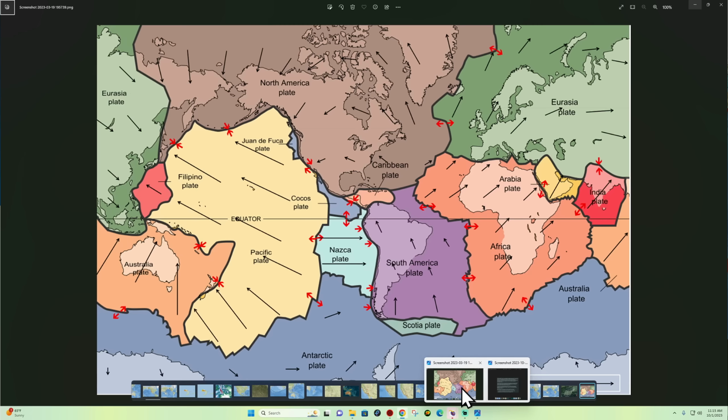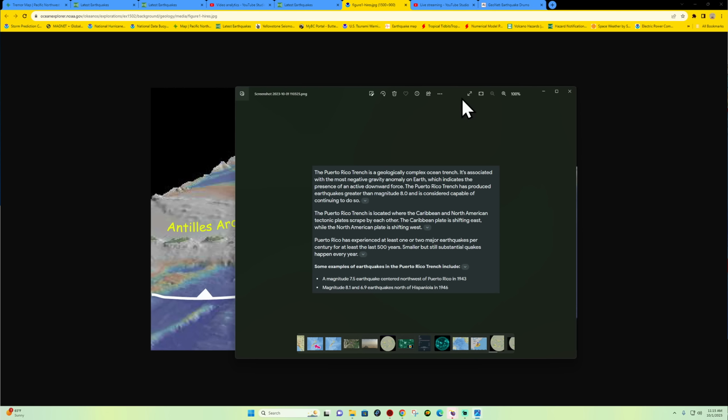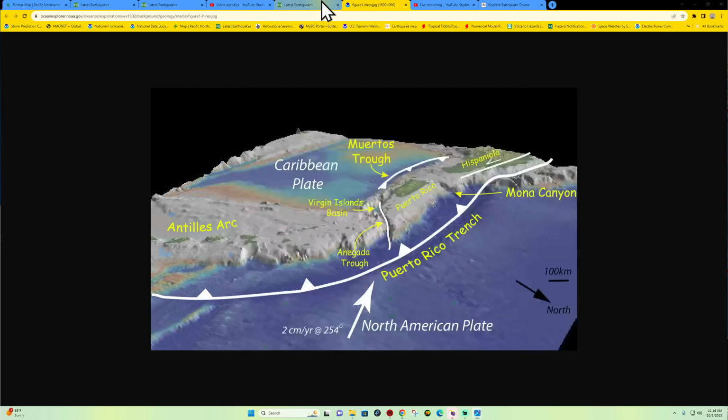A look at the wording from Google on the Puerto Rico Trench. It is a geologically complex ocean trench, and it's associated with the most negative gravity anomaly on Earth, which indicates the presence of an active downward force. Now, the Puerto Rico Trench has produced earthquakes greater than magnitude 8.0 and is considered capable of continuing to do so. It looks like right here they mentioned a magnitude 8.1 and a 6.9 north of this area back in 1946.